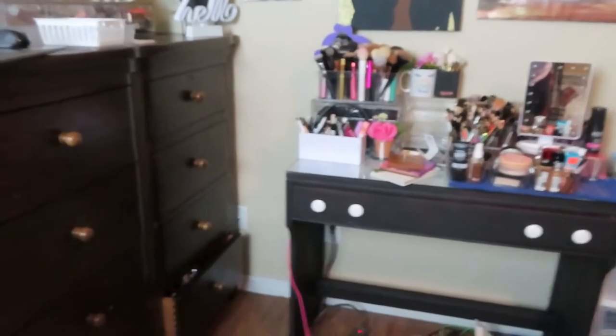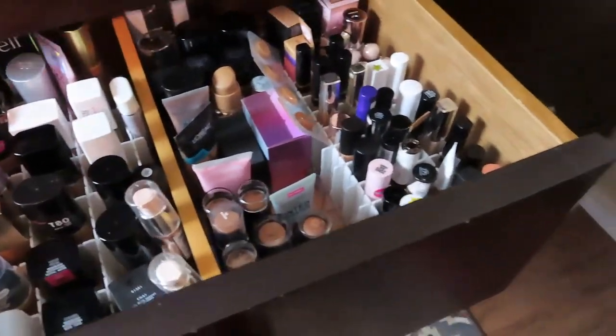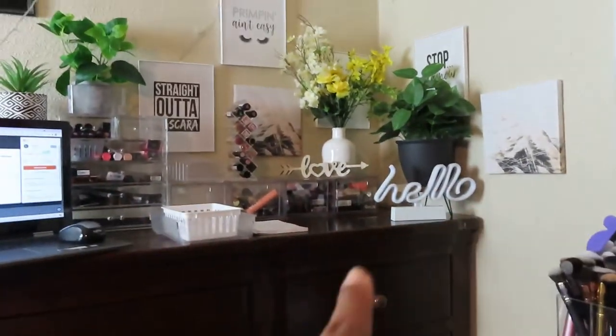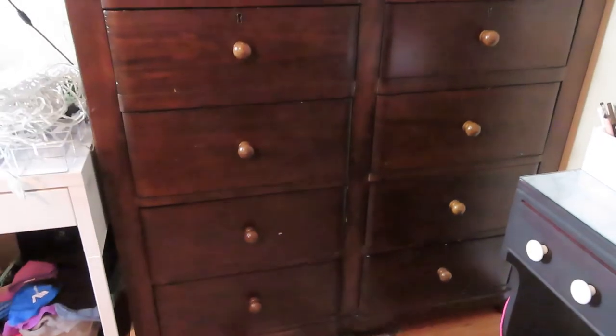Alright, you guys. So, I just wanted to show you this update of what changed in here. I just bought this little dresser off of Facebook Marketplace, and I have all my makeup in it, so I've got it pretty organized, and I bought it because it already has dividers in here, and it was pretty affordable, and all my makeup fits in here, except what's on the top. So I'm not going to go too in depth. I'll do a makeup collection. I really do want to change these knobs, so.